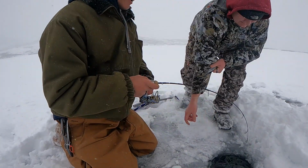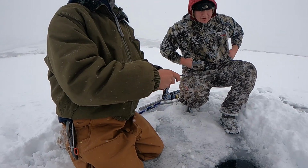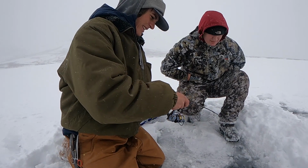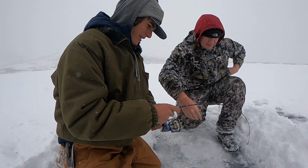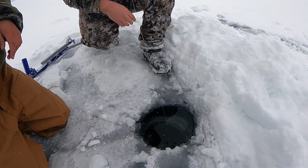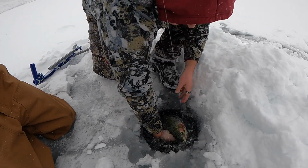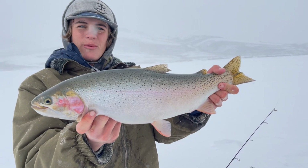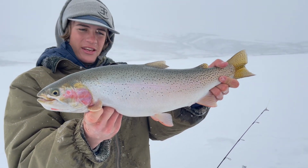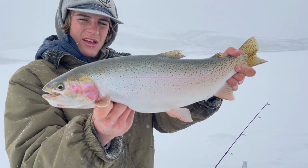Oh yeah. Just about to move this thing. He's coming. I got another fat female. It's close. Super pretty fish, ladies and gents. Probably another 19 incher, I'd guess. Sitting 2.5, 3 pounds. Nice pink though.